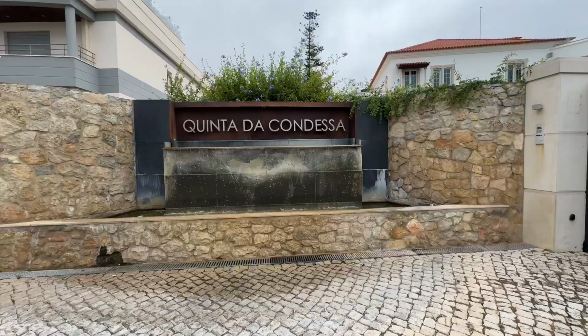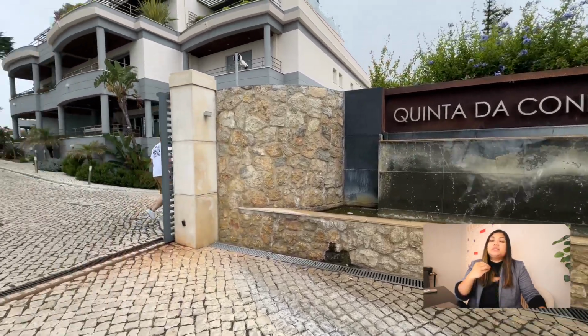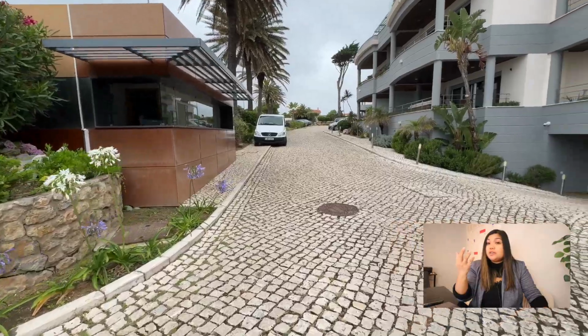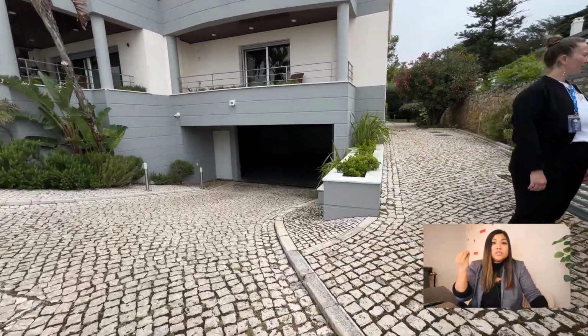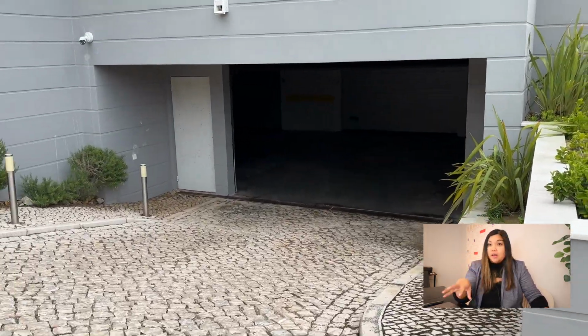So as you can see, this condo is located in one of the most exclusive complexes in Cascais. There's also a security guard there, so you know that you definitely have the privacy, and it's going to be peaceful because only your neighbors will be able to be in this specific complex.